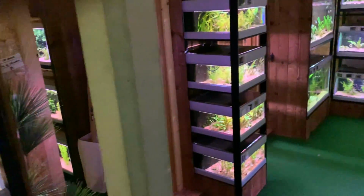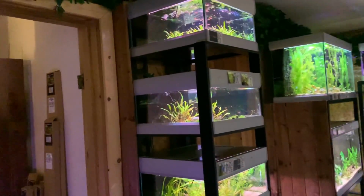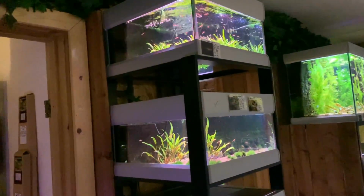I love this little section here. So what are these, 10 gallons, 30 litres, 30, 40 litres? Yeah, 36 litres. These are really nano-friendly fish.